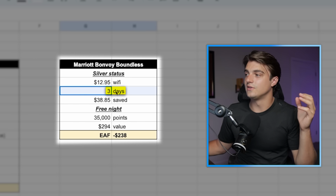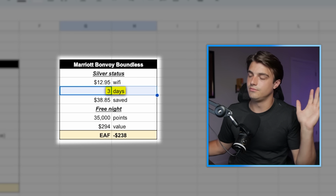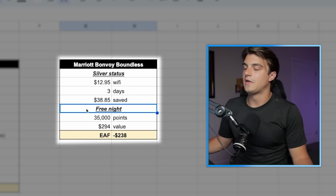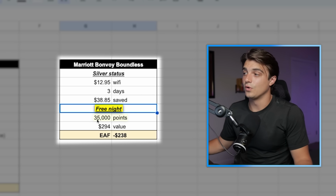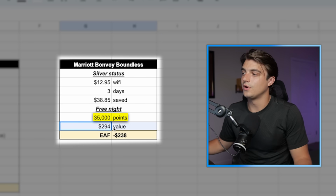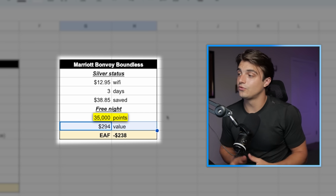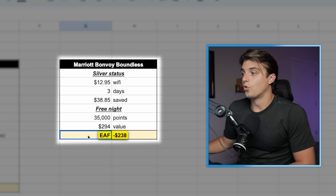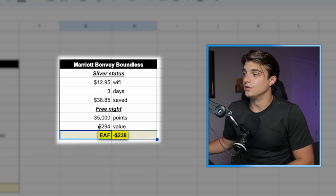So in just the 3 days that I've stayed at Marriott properties in the last year or so, I guess, that saves me roughly $40. But the main benefit that this card has is the annual free night worth 35,000 points. And at a 0.84 cent per point valuation of those 35,000 points, that's a $294 value every single year. So of course, the effective annual fee being negative $238 is heavily due to the free night here.